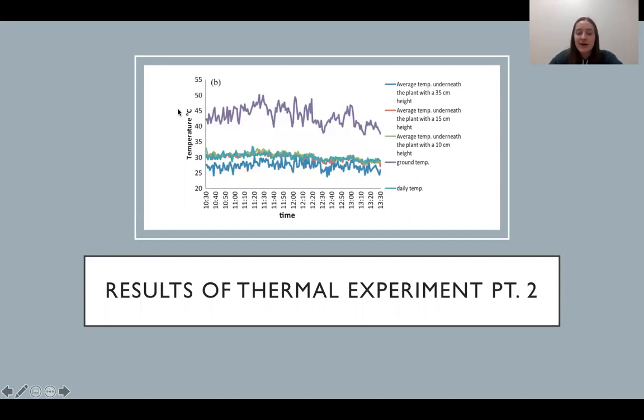So this is a graph of temperature versus time. These individual lines are different heights of plants. And so this purple line is the average temperature of the roof surface without any plant protection. And then these lines are the surface temperature with the plants. And so this red line is the average temperature of 15 centimeter high plants. And then this green line is the temperature of the 10 centimeter high plants. And then this blue line is 35 centimeter high plants.